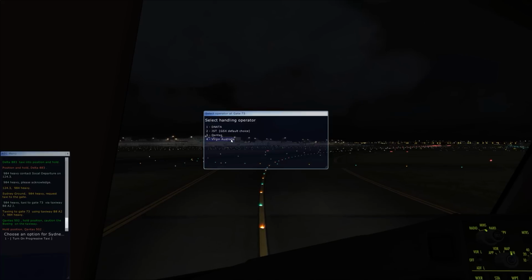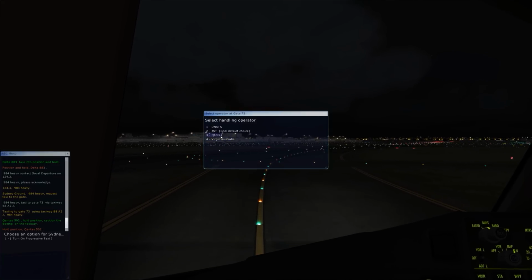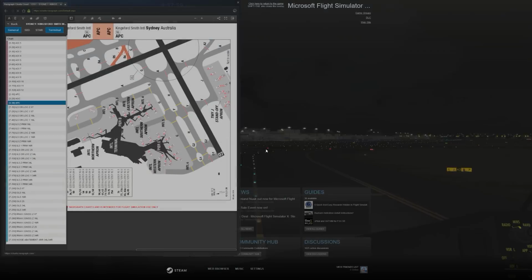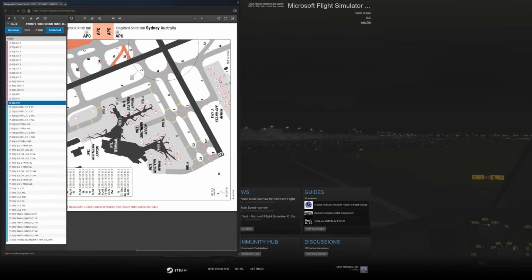Let's do Qantas. I like Qantas. Qantas 502, continue taxi. Taxi, General Aviation Park, using taxiway, Lima Bravo, Bravo 8, Charlie Golf, Echo, Citation, Hotel.